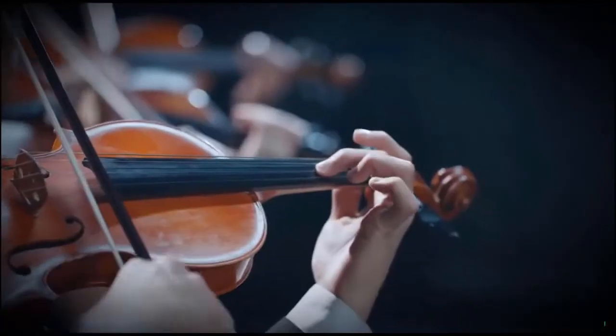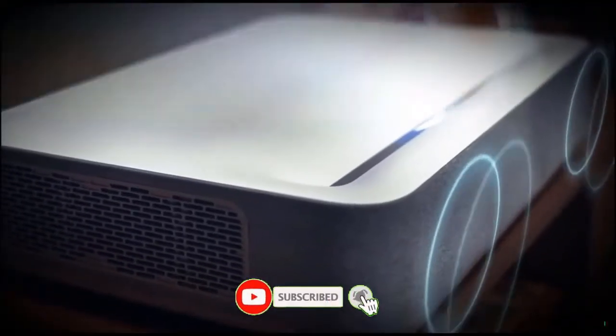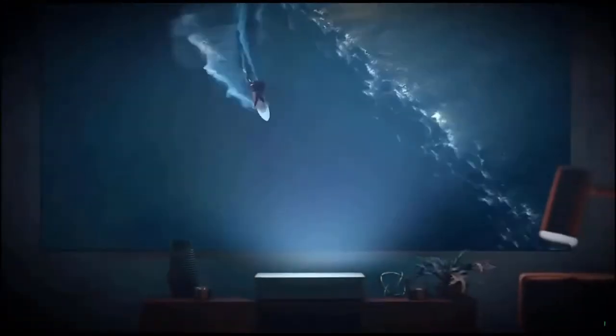Enjoy mind-blowing sound quality with a built-in soundbar from Harman Kardon. That's three times more powerful than a standard TV. The VAVA laser projector combines the most advanced features of the latest TVs and projectors while solving the pain points of both. Let's start with the size.